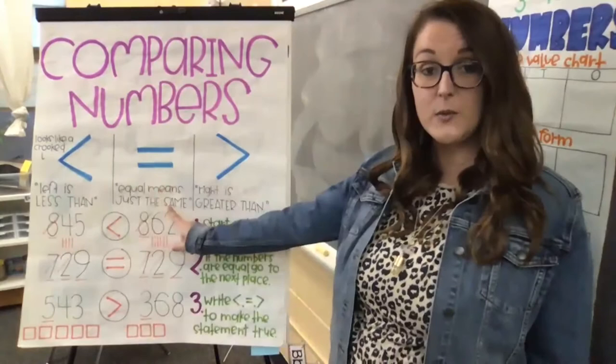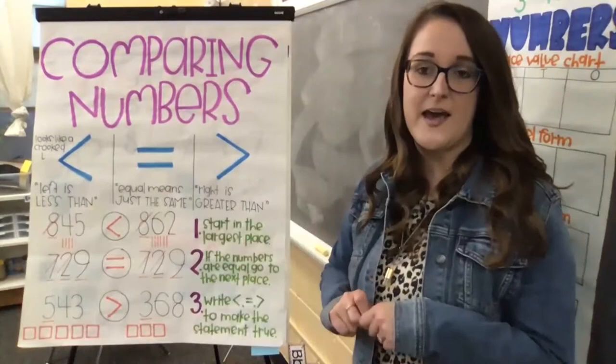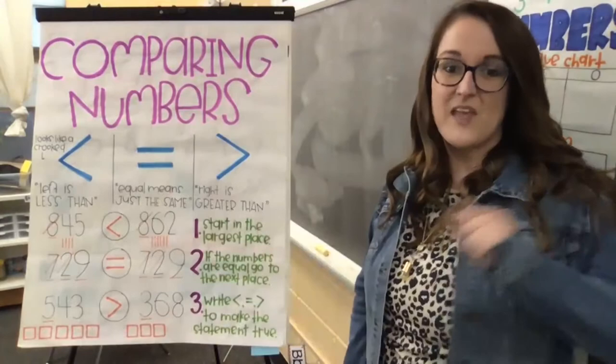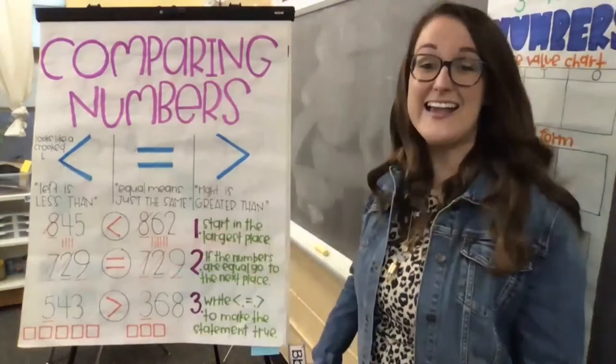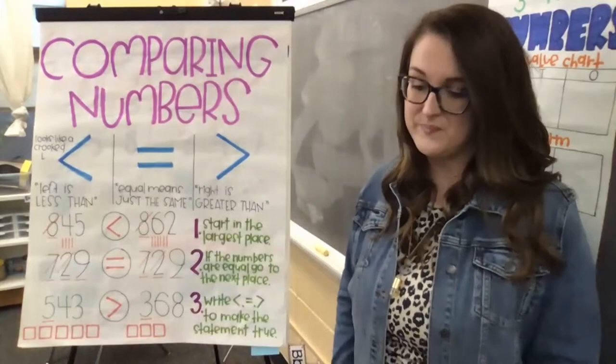And when we are comparing 3-digit numbers, if we are just looking at the numbers, because after this we're going to look at using base 10 blocks to compare 3-digit numbers, but if we are just looking at the numbers, we're always going to follow these 3 steps. So, ready? First things first, start in the largest place. So when we're looking at two 3-digit numbers, like these numbers written out here, you're going to start in that largest place. And what place is that? Is that the hundreds, the tens, or the ones? Nice, if you said hundreds, you got it.